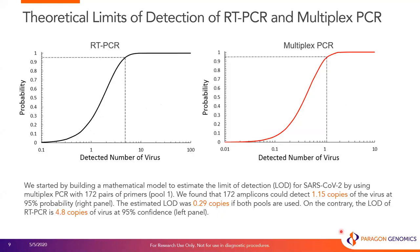Before we go into some of our data to demonstrate the real advantages of our method, I'd like to start with a mathematical model comparing the multiplex PCR and the RT-PCR methods with regards to limit of detection, or looking more into detail about sensitivity. We plotted the Poisson distribution of the probability of detecting a target versus the number of targets available. So in this case, it is the viral copies in a sample.